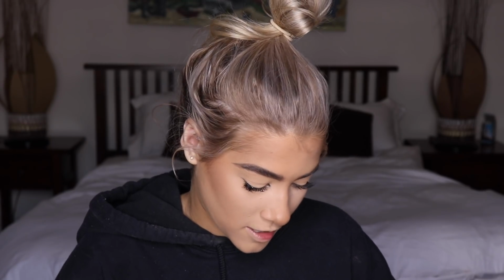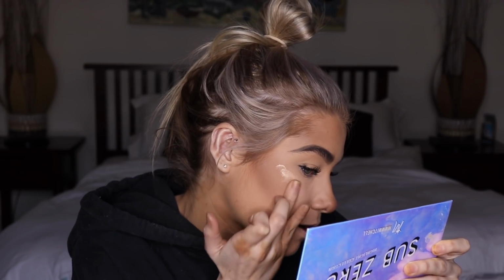I'm gonna take this Liquid Glow by Anastasia. And I'm just gonna take it on my finger and put it on my cheekbones. It's really pretty. And I really like the formula of it as well.